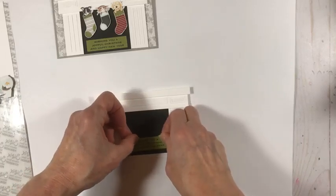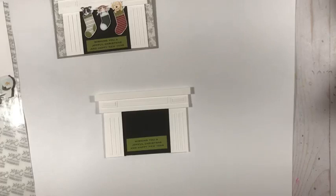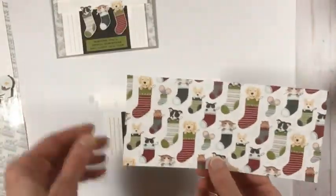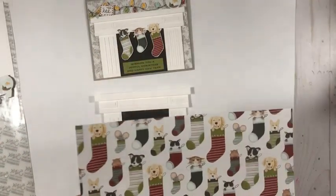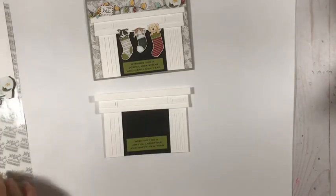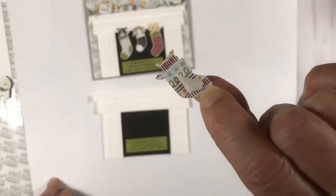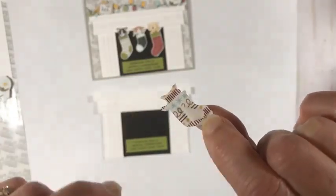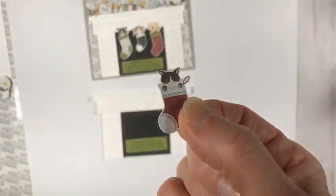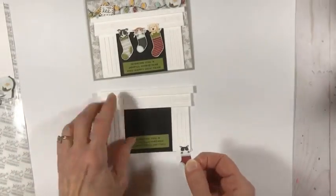Now, for my stockings, I have cut some smaller stockings. There's a whole bunch of different stockings that you can pick from in this paper pack. Grab my paper just to give you an idea. I think there's at least 6. So there's the ones I used on here, these 3, and then I'm using 3 different ones. The ones I'm using on this one are a little bit smaller. On these, I've got a little dimensional on the back side and a tiny bit of multi-purpose liquid glue at the top, so that the top of the little cat, is that not adorable? So cute, right? Is going to stick to the top of the mantle.